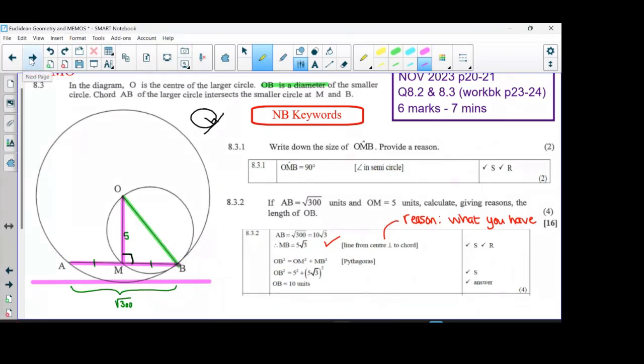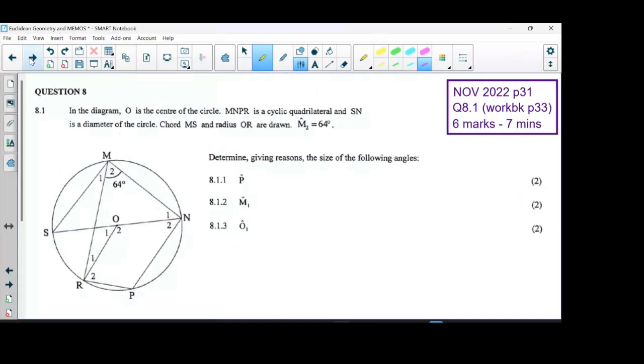Okay, right. Thank you very much. I think that was a really good question. We're going to do the last question of this, and then we're going to tackle the next section. So this one, I'm going to give you the full time, 7 minutes. I'm not reading it to you. You're on your own. Let's see how many marks out of 7 you're going to get. You've got 7 minutes. Your time starts now.